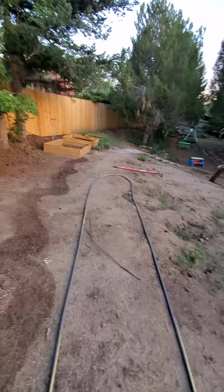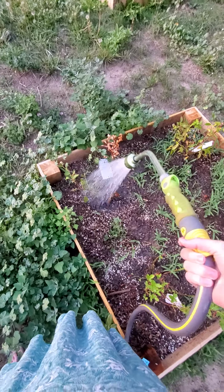These are purple-leaved blueberries. These over here are just regular old blueberry bushes, and you see there's 4 in each one of these boxes. On the blueberries, anyway.